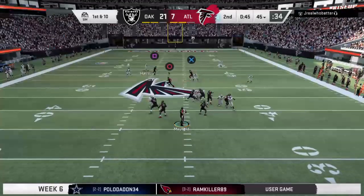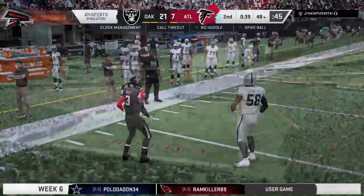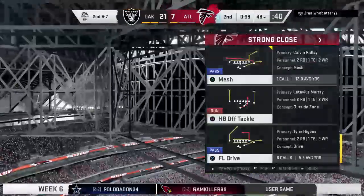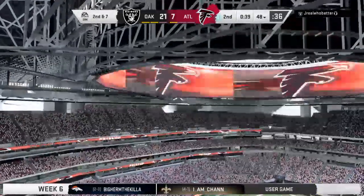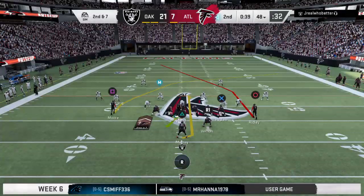Mayfield now looking to throw on 1st down. And he will find Ridley on the left side. The completion good for 3, and it's 2nd down. The Falcons going to use the second of their timeouts as they stop it here with just under 40 ticks to go in this first half. That 1st down completion only netted them 3. 2nd and 7.